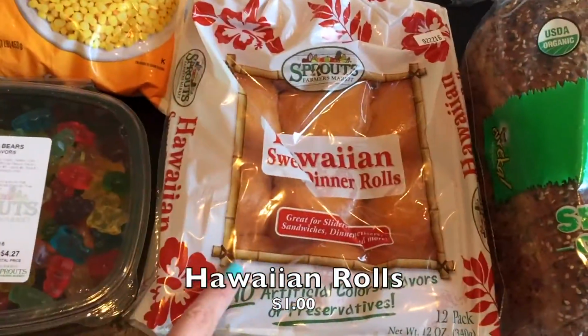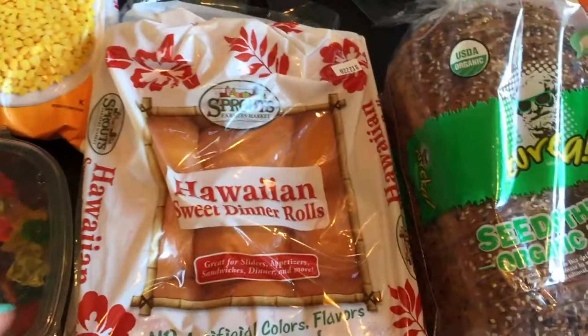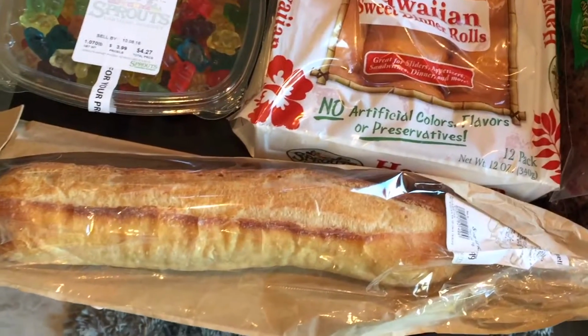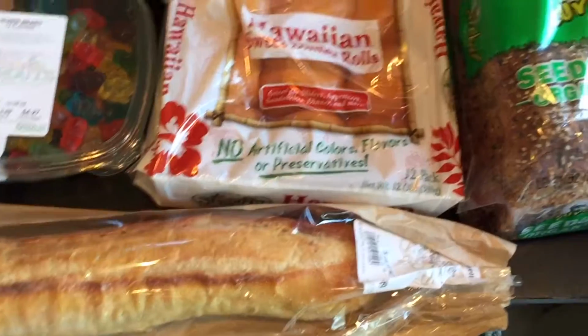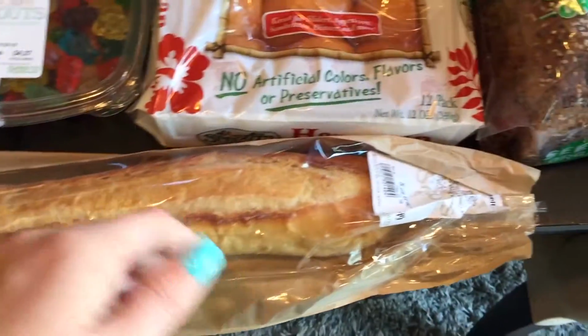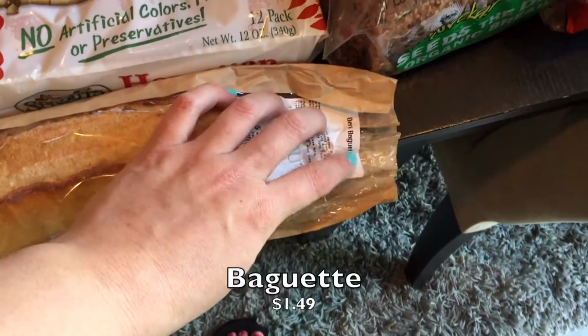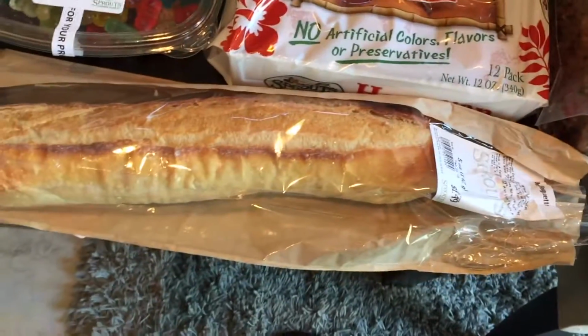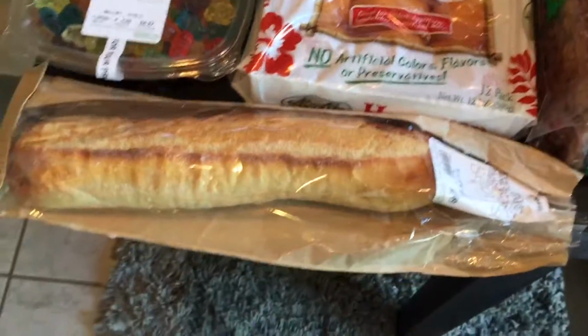And then got some of these Hawaiian Rolls for kiddo. He loves these. And I don't, guys, like I said, my husband was with me, and my kid too. And I don't know some of this stuff. But yeah, it's like a ciabatta roll, I think, or a baguette. I don't know. I didn't really pick this one out, but we got one.